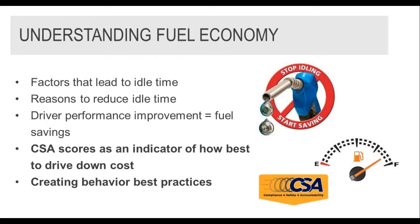Identifying what your idle time goal is, and then letting your drivers know, not just your drivers, but also supervisors, shift leaders, your safety folks know what the policy is and that you're going to start looking at it. Just right off the bat, letting folks know that you're going to start looking at it is going to result in an improvement. Folks will start behaving differently when they know that it's something that you're looking at.